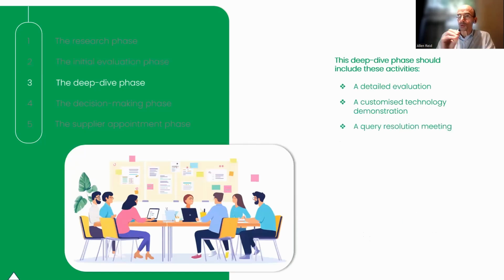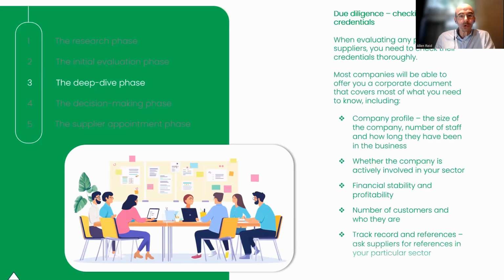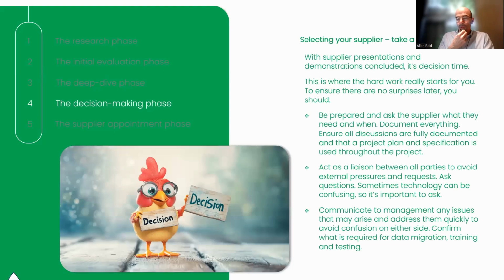The deep dive is when you're really planning to spend multiple meetings and potentially days collectively from your team looking at one supplier, and then looking at another supplier and another supplier. So that should be a tight list that you're really getting into the weeds with, including things like taking up references and so on. And then, of course, the decision phase is where you're evaluating all of those criteria and trying to compare apples with apples, trying to make sure they're all comparable and people can make a decision on it.